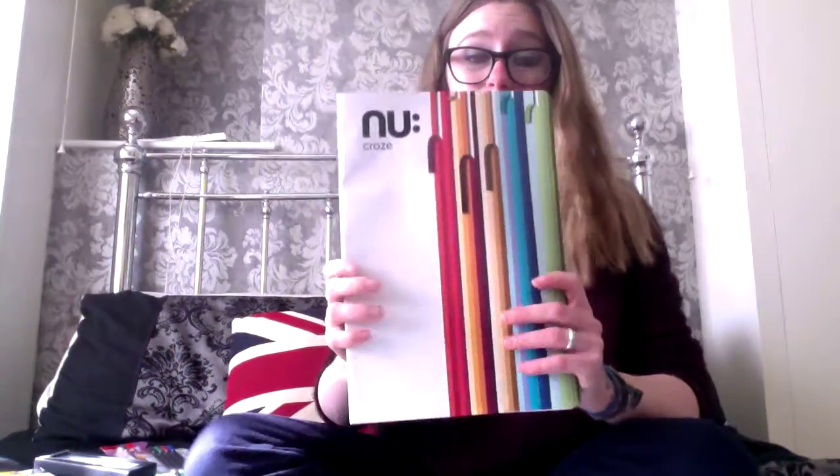The last notebook that I've been sent, which I love just from the cover, is this one, the Craze. Again, it's a nice size. This is actually perfect for schoolwork and homework, because it gives you plenty of room for writing things down. I think what I'm going to use this for is my eldest, for her to do her maths homework in.